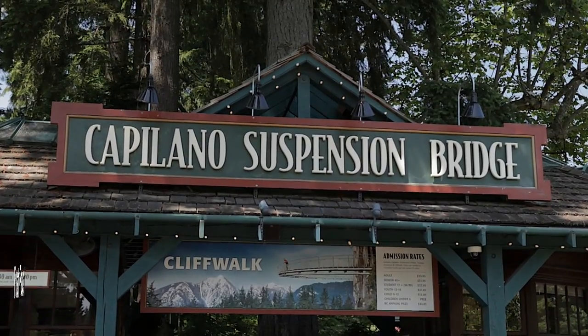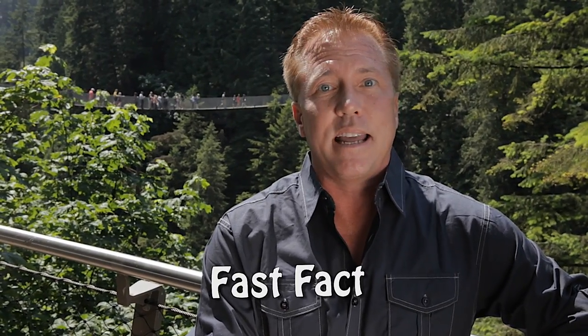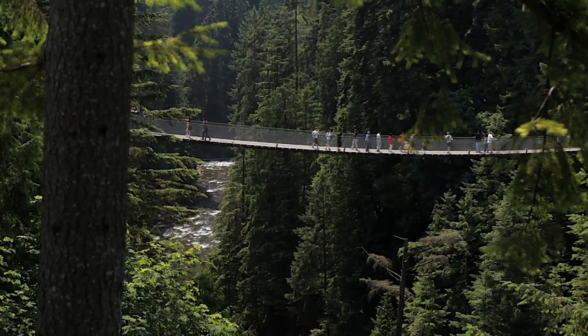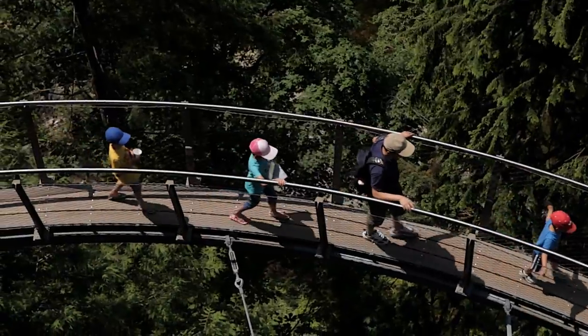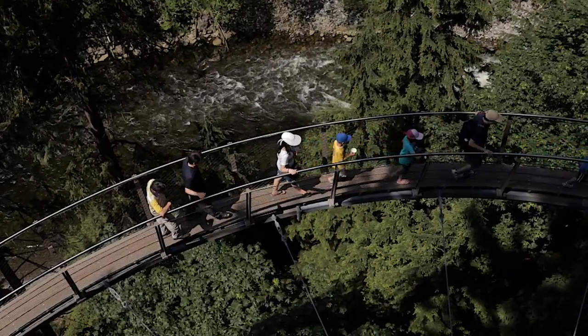Capilano Suspension Bridge Park is Vancouver's most popular and oldest tourist attraction. The bridge itself was built in 1889 and is 450 feet across and 230 feet above the raging Capilano River. Its newest addition, Cliffwalk, showcases the bounty of the surrounding temperate rainforest, and it's a thrilling way to experience Vancouver's beautiful natural surroundings.